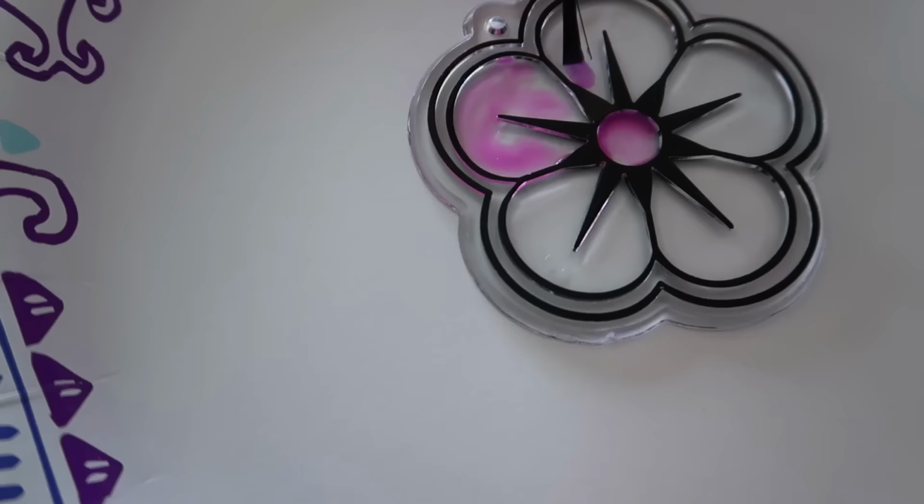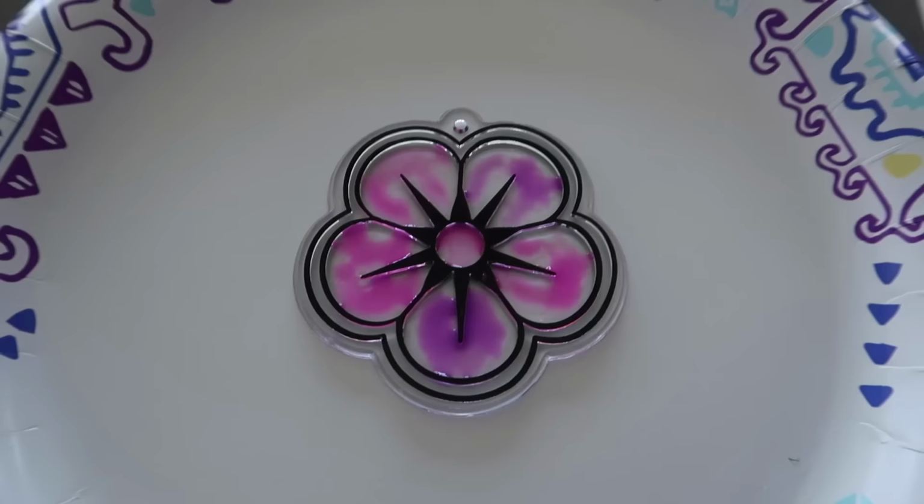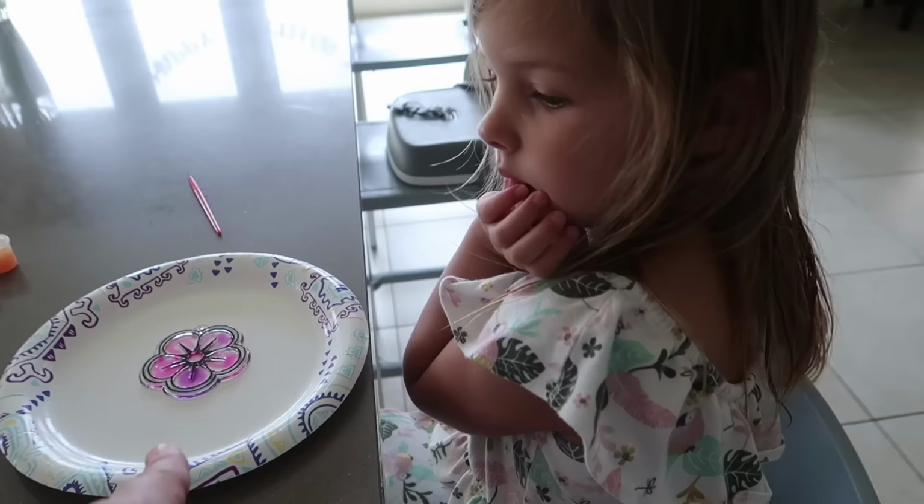Completely? Yep, it looks clean. Now you can do it. All right, all done. Okay, so now it has to dry all the way until tomorrow.